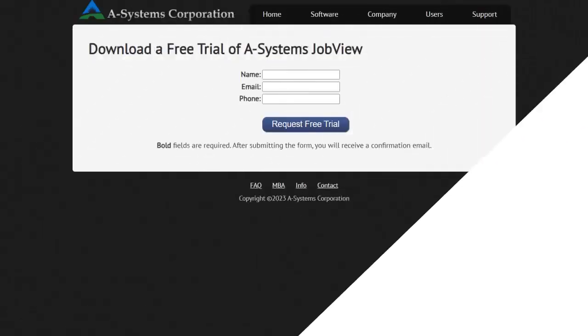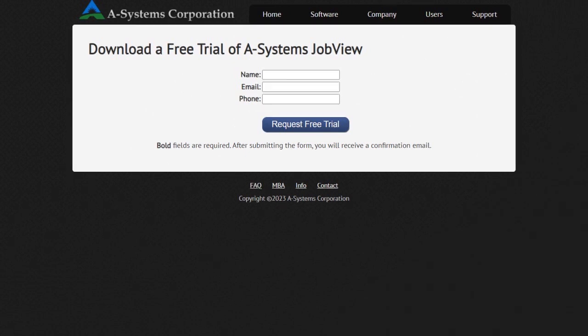Here is the pricing for A-System Job View as of the date of this show. You need to request a free trial from sales.